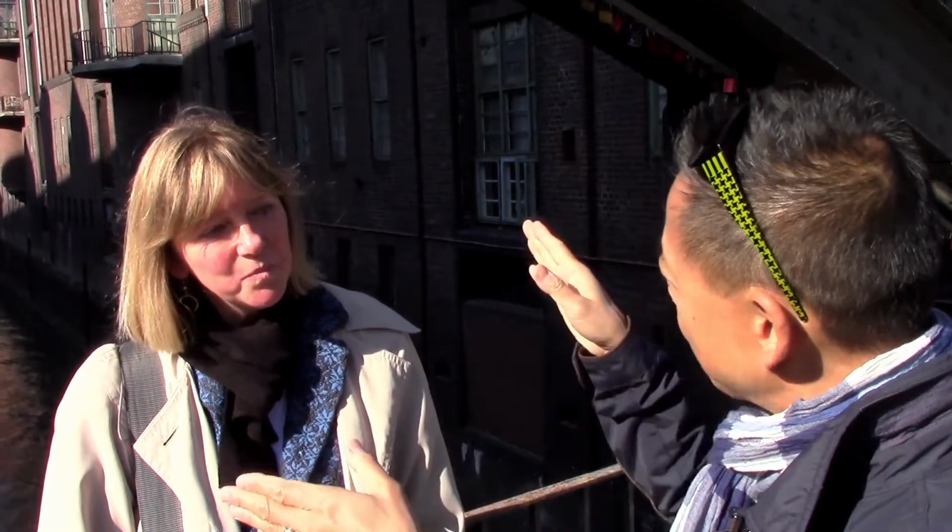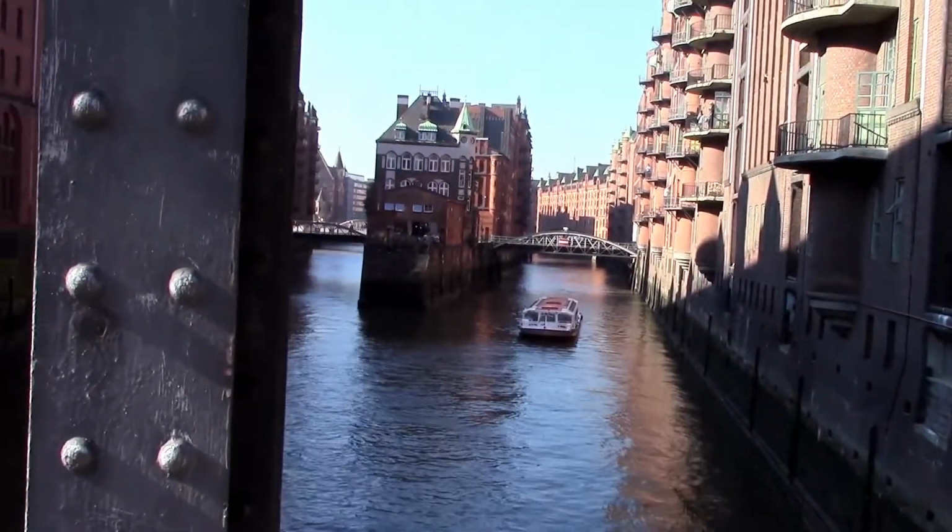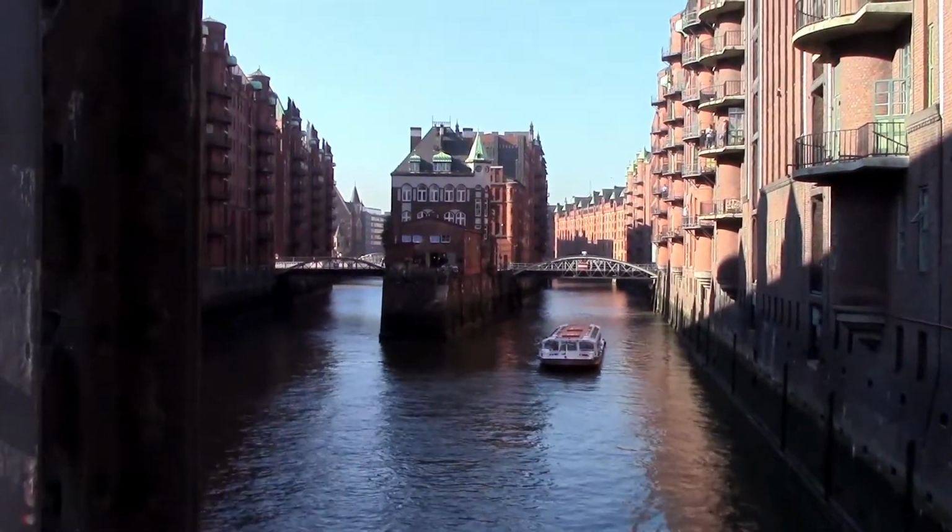So I'm with Nicola, our guide today, and impressive brick warehouse in Hamburg. Tell us about this area that we're seeing behind you. Behind me, that is the so-called warehouse city, the Speicherstadt in German. It was built mainly at the end of the 19th century until the 20s of the 20th century. Originally, it was used to store goods. All the typical colonial goods were stored there, such as tea, coffee, cocoa, spices, and so on, wood.